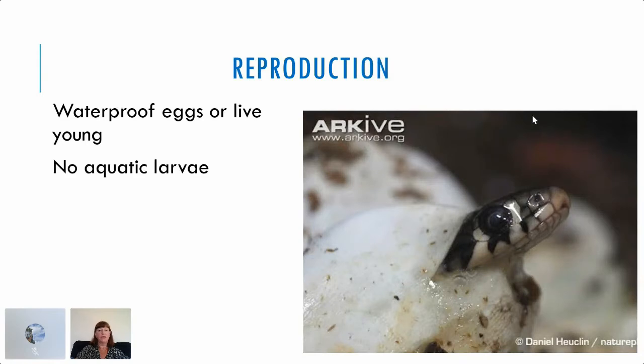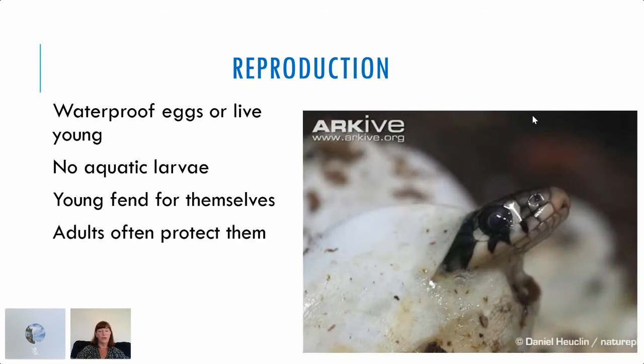So that again is very different to the amphibians. There's no aquatic larval stage, and the young are active and can fend for themselves straight away, although adults do often protect them.